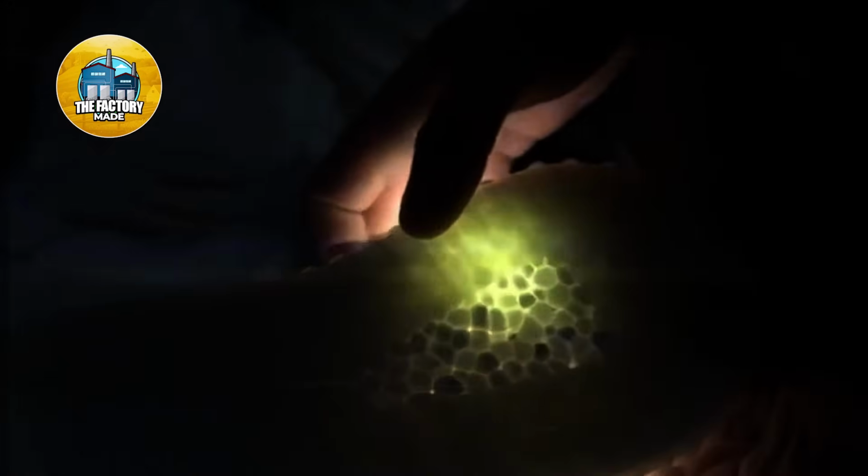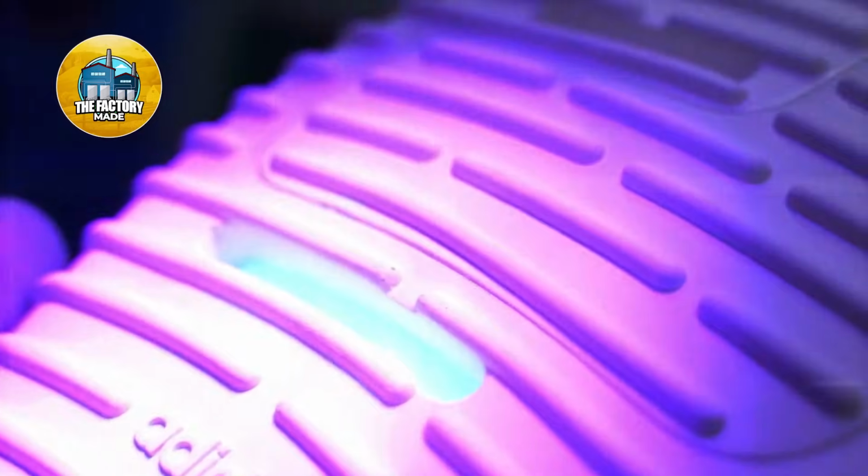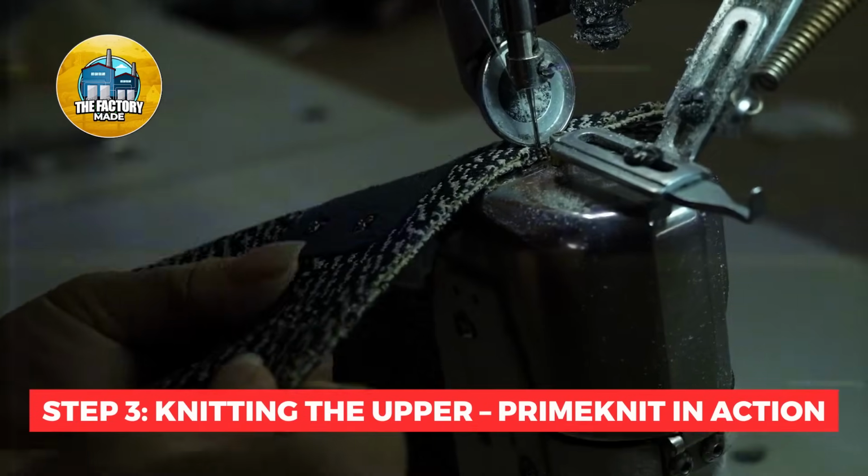Primeknit material is woven from thermoplastic yarns, which means it's flexible yet sturdy. Boost foam, on the other hand, is created by expanding thousands of tiny thermoplastic polyurethane TPU pellets. These pellets are heated and compressed into molds to form the distinctive bouncy midsole we all love. Step 3. Knitting the upper.